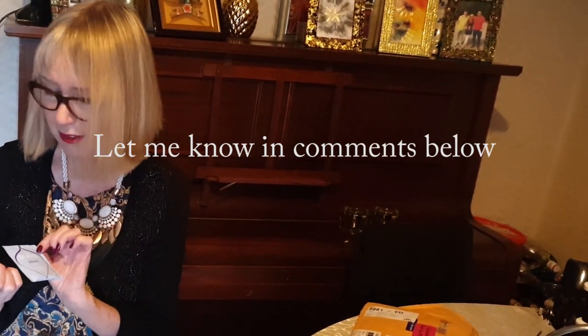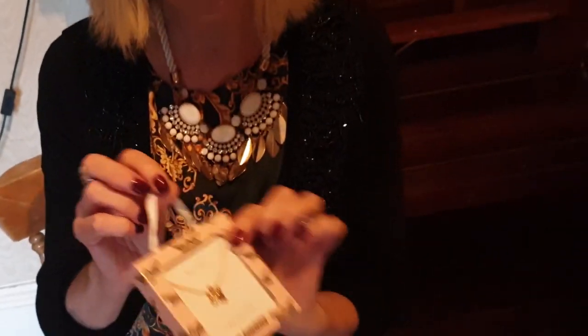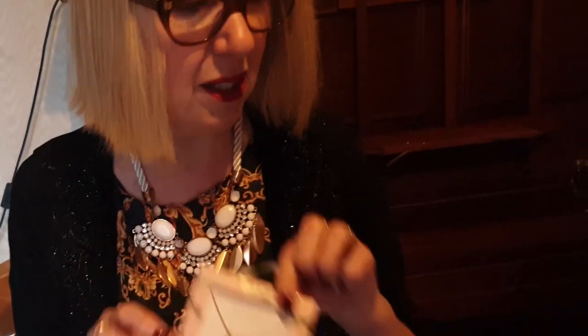Some teas, relax, peace, beautiful teas. I hope they're still going to be okay. This is like 5 months ago I ordered this. Another little thing. What's this? Oh, a little bee brooch or bee necklace. Be happy. Oh, bees. Love bees. Very significant to me, bees are.